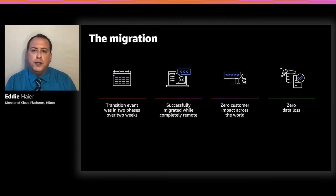There was zero customer impact across the globe and zero data loss for any of the cutover events. In just 2 weeks, the collective team migrated the entire reservation platform to AWS. After the migration, we have continuously monitored the environment along with AWS for ways to improve as opportunities present themselves. Eric, do you want to present some of those opportunities?